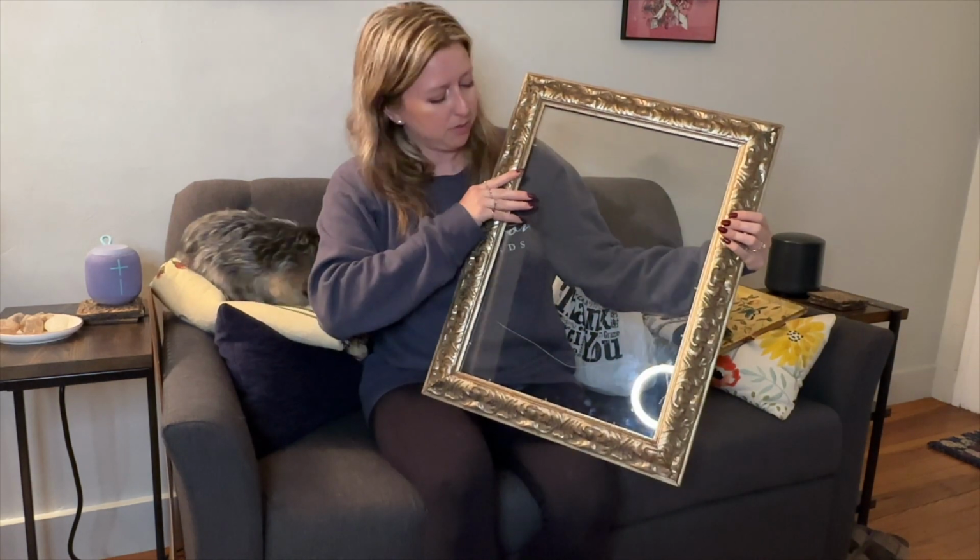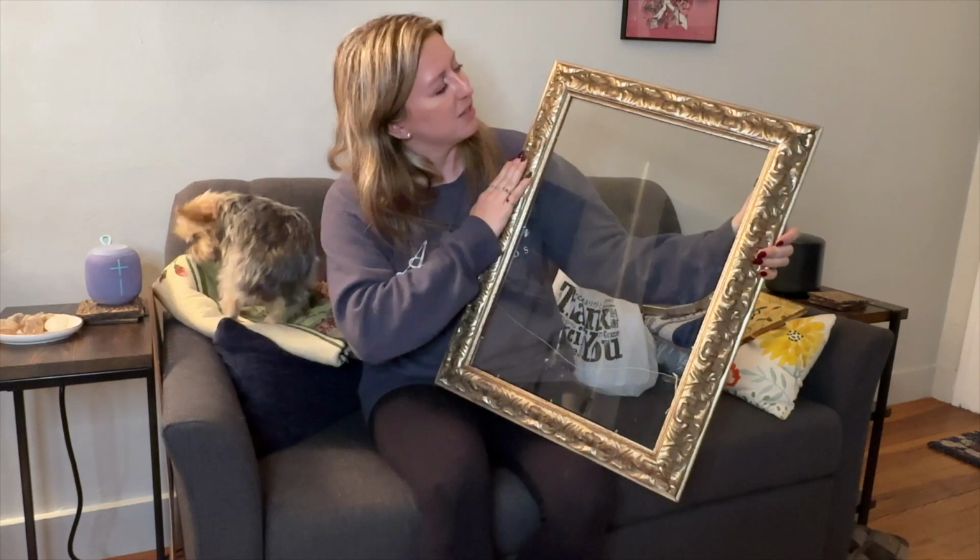The next thing that I got is, of course, a picture frame, because you can't take me anywhere without me getting a frame or some kind of art. So this one, I remember it said it was an Italian frame.